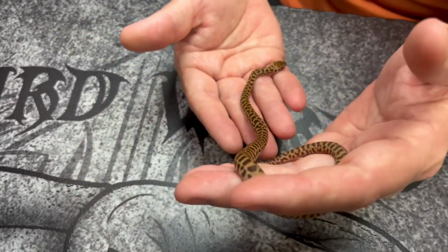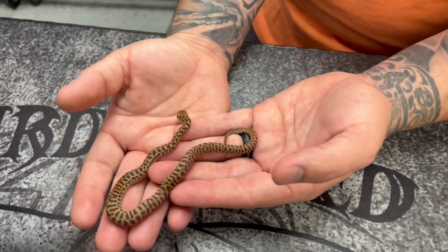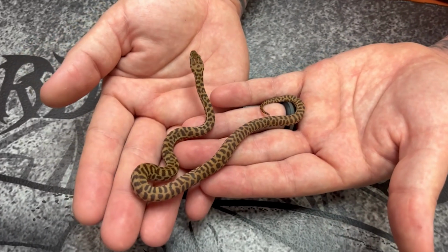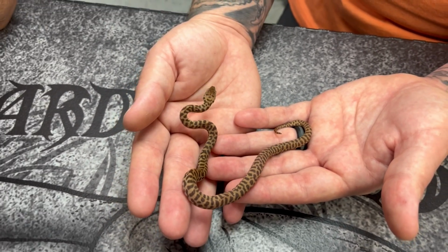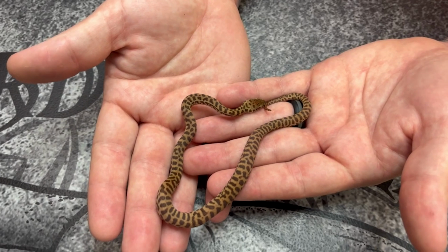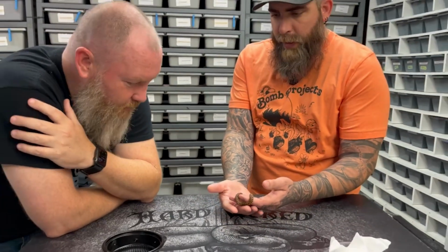I'm not the locale guy. Even with the retics and other species, locality stuff is something that's new to me. I mean, everything we got is just west side of the Ogeechee. We get it. That's how it goes. So, all right, let me grab the females and give you a little bit more information on these things.